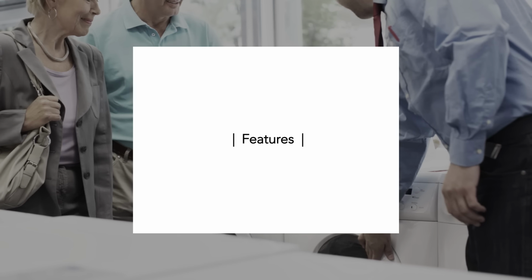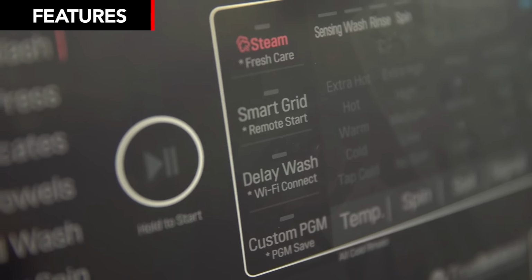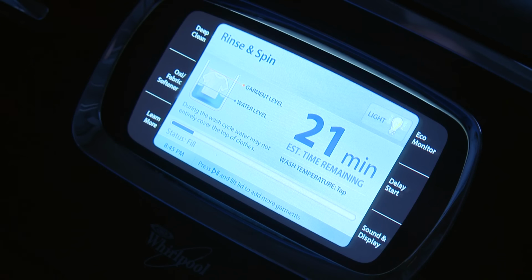You'll find all sorts of features on washing machines these days, from steam settings to remote diagnosis. Here are the ones that count. Electronic displays and controls provide more options and flexibility than those old turn dials. Plus, they allow you to keep an eye on how much time is left in the cycle.